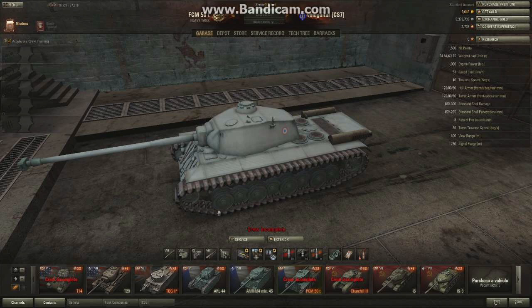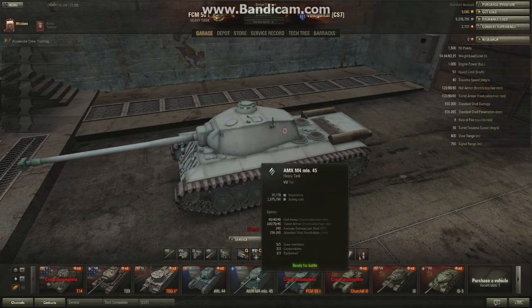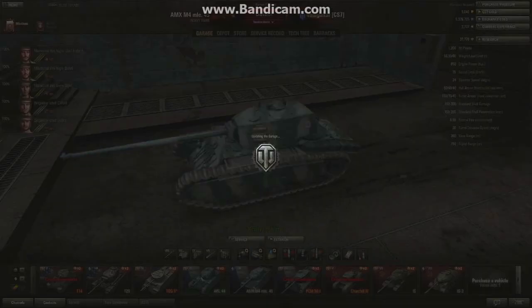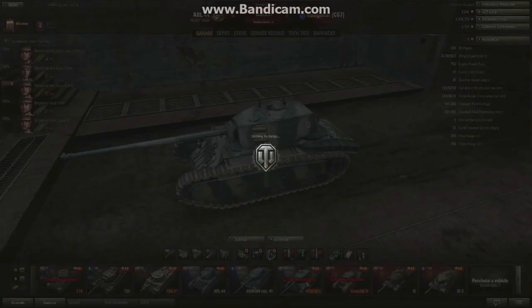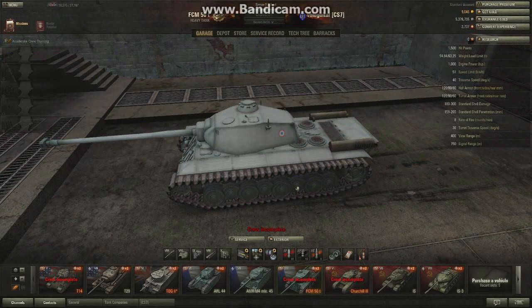So this is a gun that has a lot of penetration, 212, and does 240 damage. And on this tank, it fires 8 times a minute. If you look at the AMX 1945, it's just under 7. ARL 44, it's under 6. So at 8, you're getting a decent rate, it's like every 6 or 7 seconds you're firing a shot that's going to penetrate 212 millimeters of armor. That's a pretty nice feature.